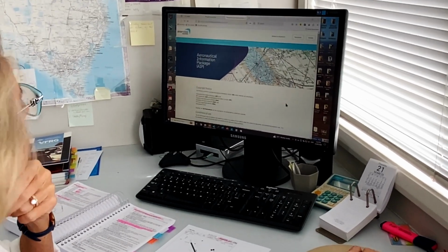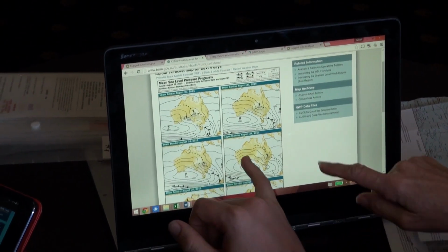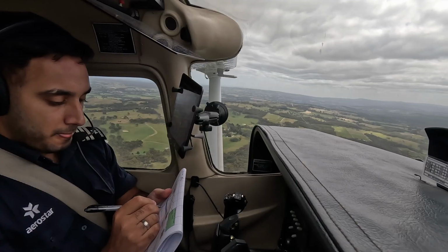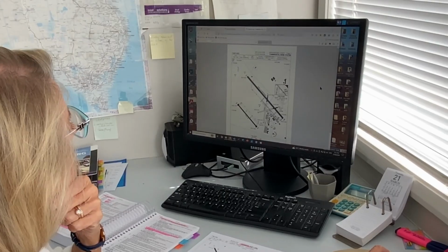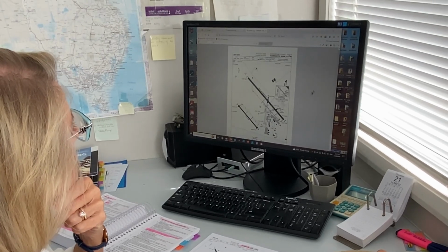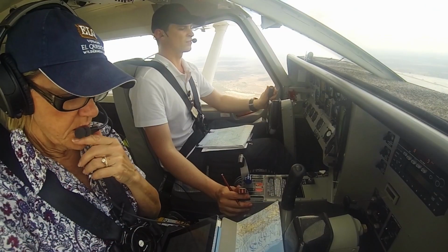Be sure that you have got the latest weather. Be sure that you have got the correct frequencies and write them down in front of you on your flight plan, and have in your head a really solid understanding of what the procedures for that aerodrome are. Just be as thoroughly planned as you possibly can, because we don't like surprises when we go flying. There's enough surprises out there.